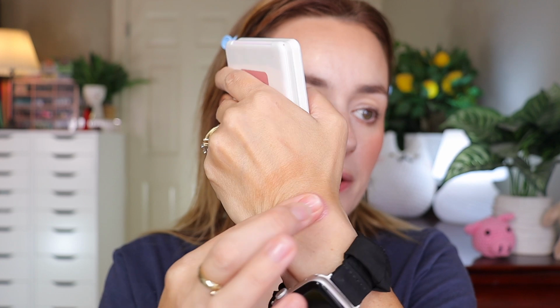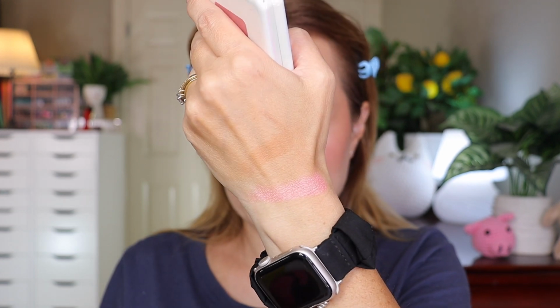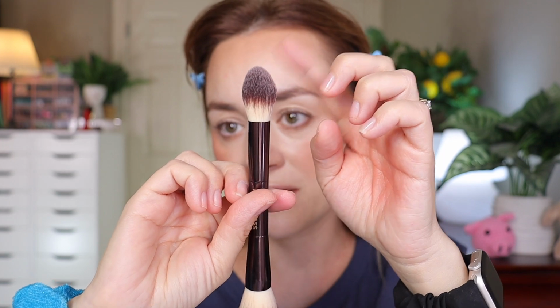I like to use this as a blush. Where should I put it here? That's perfect for a blush. But I just want to add a little bit as a highlighter. So I'm going to use this Hourglass dual-ended brush. I'm going to use this side.